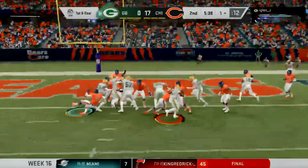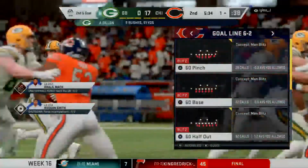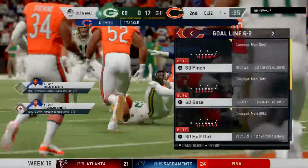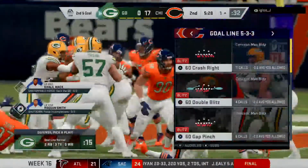It's now 1st and goal. They'll try and pound it in with Dillon. And no signal yet. I don't think he got in. He didn't. They'll mark him at the 1. No gain on the play, and it's going to be 2nd and goal.